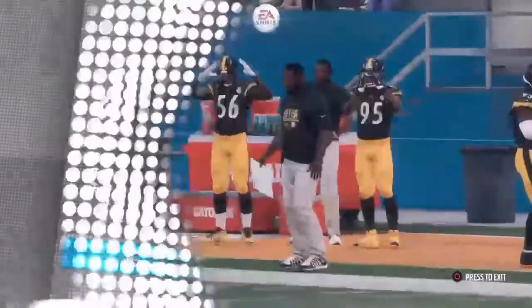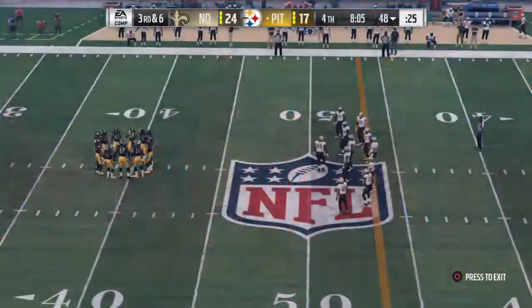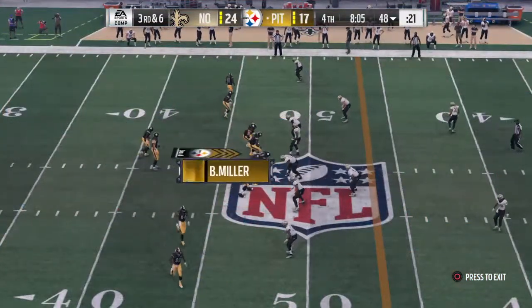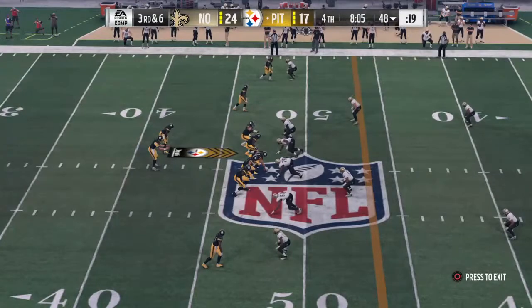That one well in front of his man. Yeah, now they got to face a big 3rd down. The Steelers on 3rd down, they're at 50%, 4 for 8. This will be 3rd and 6.